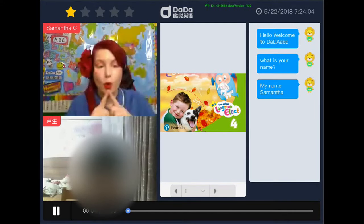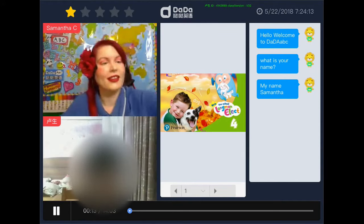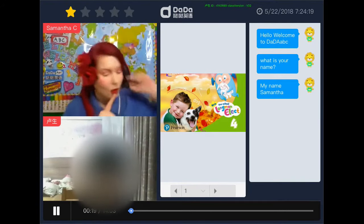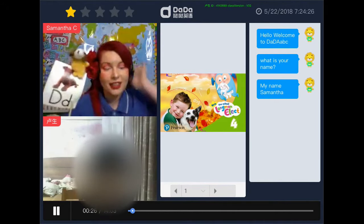See a boy and a dog? What do you see? A boy. A boy. Yes. And a dog. Dog. That's right. Good job.